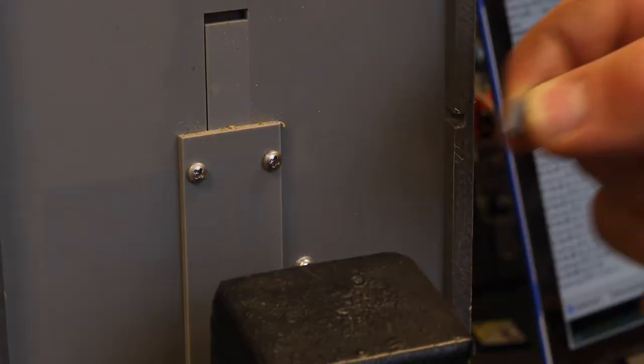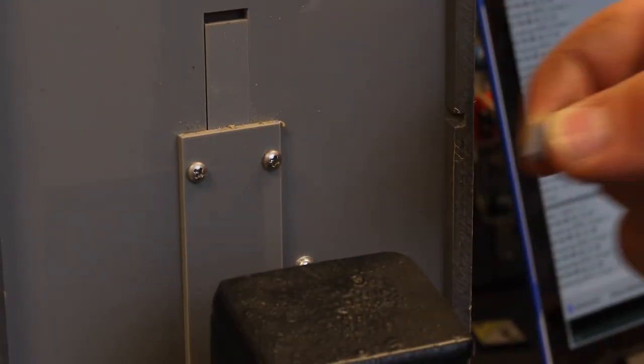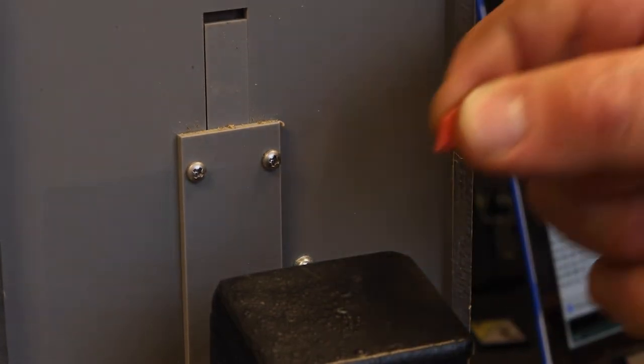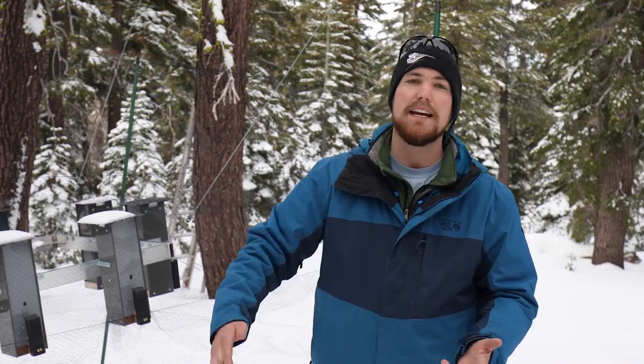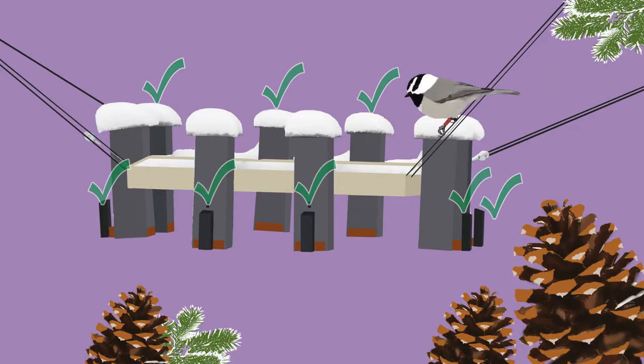We're able to program into this internal memory a specific set of individuals that are visiting the feeder, so a specific set of birds, and those feeders will then only open to those birds that are saved in those memories. And so we can distribute those several hundred birds across these 8 different feeders. When these specific birds come to the feeder, every single feeder was opening for them before, and now only the specific feeders assigned to them will open and give them access to seeds.